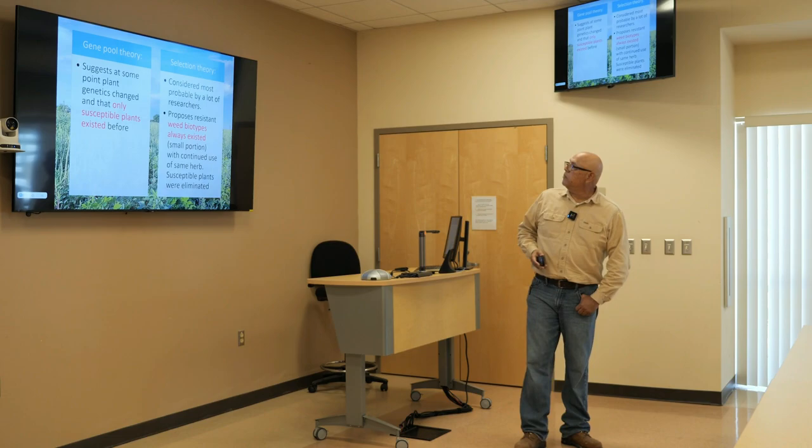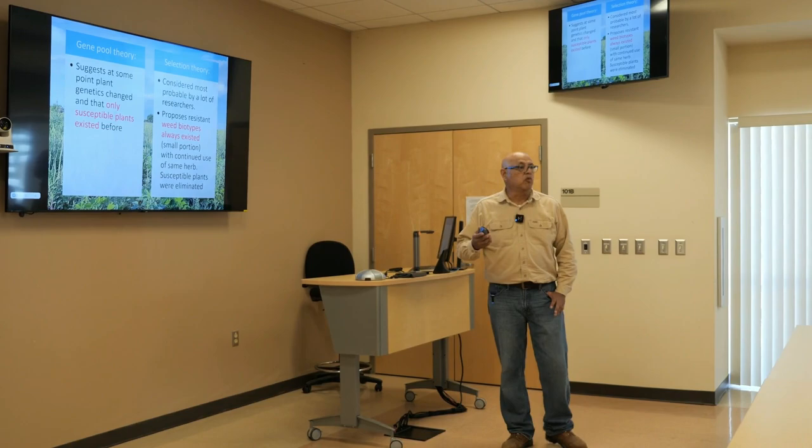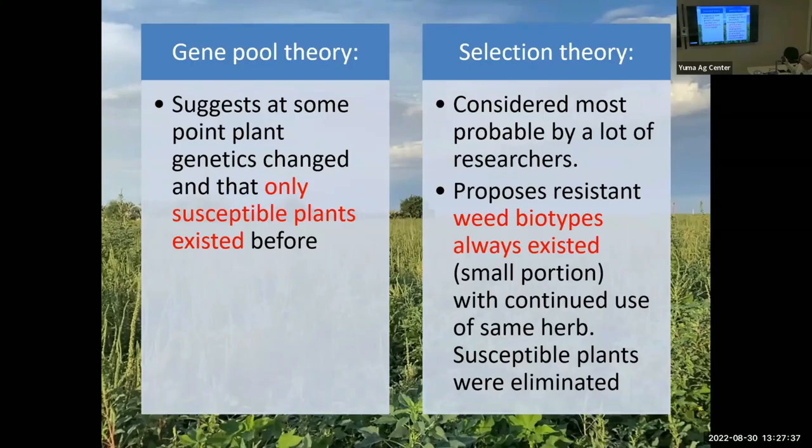And regarding resistance, there are a couple of theories. There's probably more than that, but I just wanted to point out these two. The gene pool theory proposes that plants originally were all susceptible. Then suddenly there was a mutation, a genetic change in the plant, and the mutation was favorable, so those plants developed resistance and then multiplied. That's one theory. The other, the selection theory, is considered by a lot of weed scientists to be what happened: that we had resistant biotypes. Some plants were resistant, and then we continued using one molecule, one mode of action, and continued killing the susceptible plants, and in the end we end up with a resistant population.